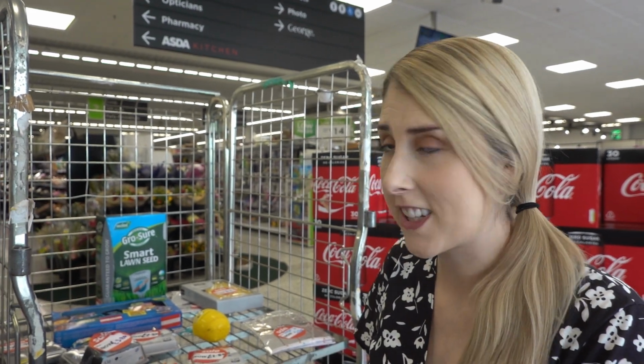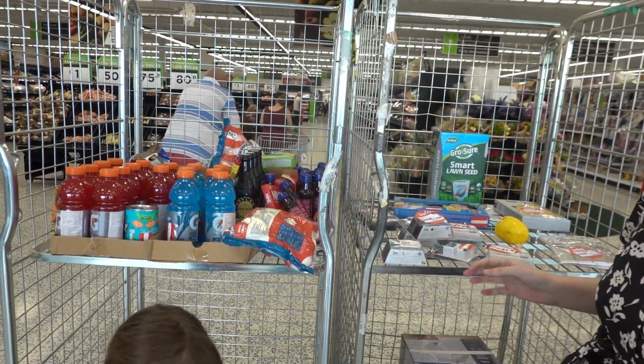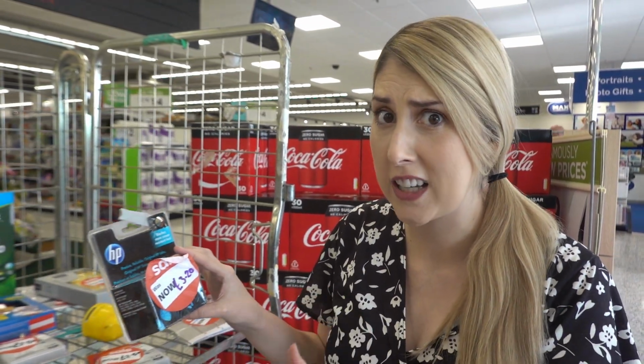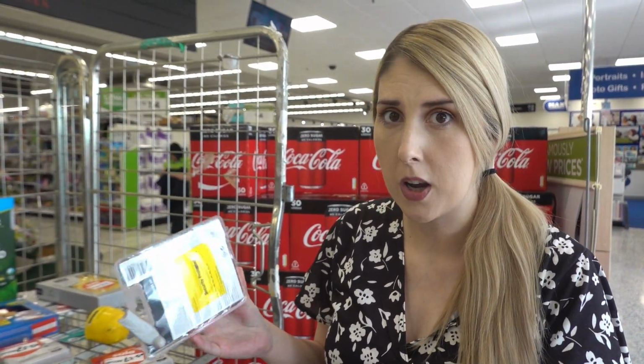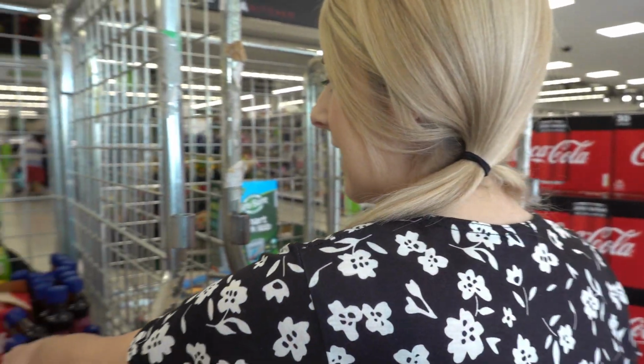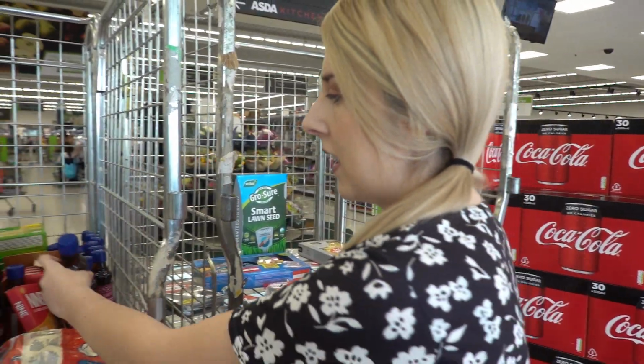First store we're in is Asda, and at the front they have lots of reductions. This is the perfect time to come and get your ink cartridges, especially if you've got an HP printer, because these inks are really expensive. They're normally about £25 each and they're down to £3.20. They also have this stir fry sauce for 15p.